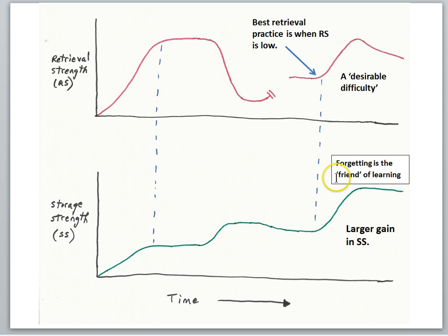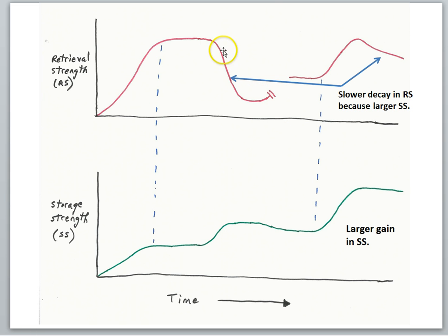So one way to think about this is that forgetting is the friend of learning. This forgetting happened because of the delay between study sessions. And when we engage in our second study session, when retrieval strength is lower, then we get large gains in our storage strength. In addition, notice the slopes of the retrieval strength line here and there. Notice there's a faster rate of forgetting, faster rate of loss of retrieval strength here because the overall storage strength is lower. When we have high storage strength, the rate of forgetting or the rate of loss of retrieval strength is slower, right? So the larger the storage strength, the slower the rate of forgetting. When it wasn't stored very well, we have a higher rate of forgetting.